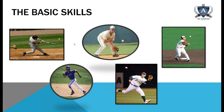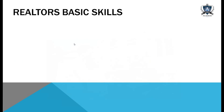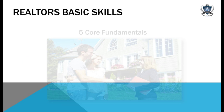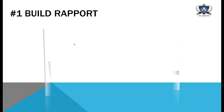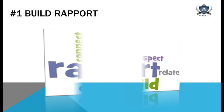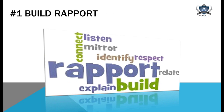So when you think about it, real estate has 5 core fundamentals when you go on a listing appointment. So if you have a pen and a piece of paper, we're going to break down now the 5 core fundamentals that you should use every single time when you go on a listing appointment. Okay, number 1, it's called rapport. And I want you to look at all the words on this screen.